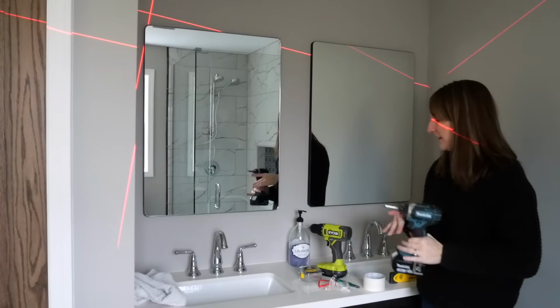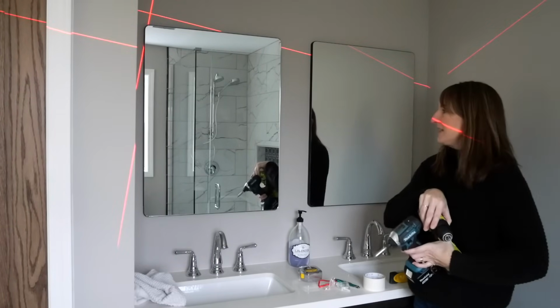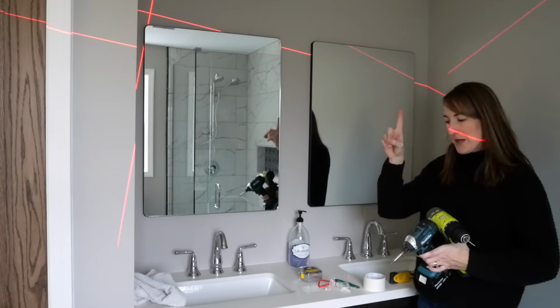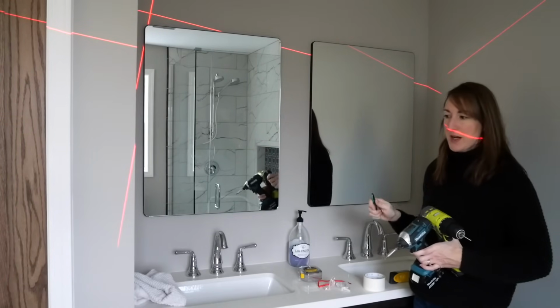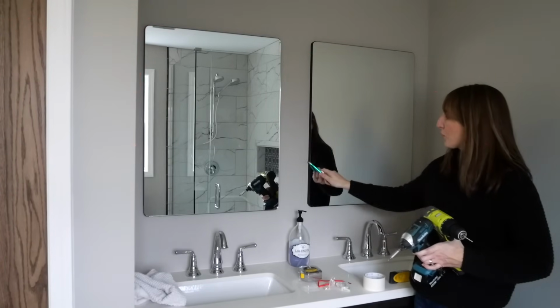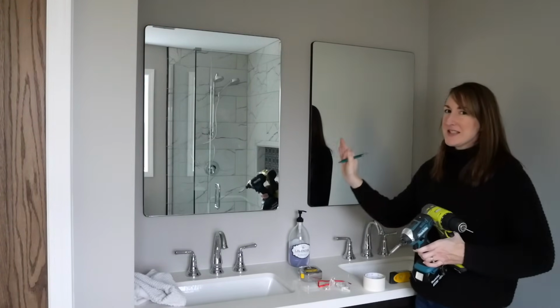Now, when I find a thing that I like, I usually replicate it in multiple spaces. I did these mirrors in my last bathroom remodel at my old house, which I'll pop up here for you if you'd like to see how that came together. Completely different look than this bathroom. Also fully DIY and on a serious budget. I love how low profile these are. They're very thin. They're framed in black, but you don't really see the frame.